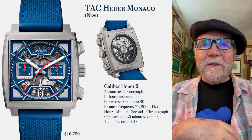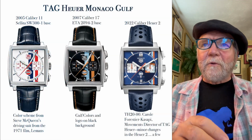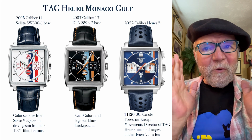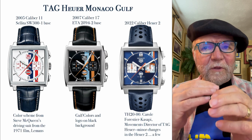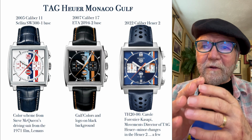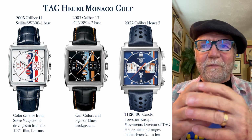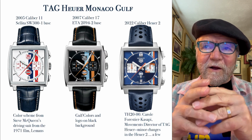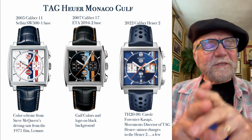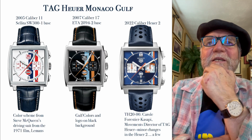Now, the one that I like and have always liked is the TAG Heuer Monaco Gulf. And I don't know why I like it. I always have. There are a lot of different versions of it. The Gulf is Gulf Oil, and on the watch you can see, between 5 and 8 o'clock, there's a little Gulf Oil symbol. But it's got a wonderful story behind it, and it's an interesting watch. So let's take a look at this.